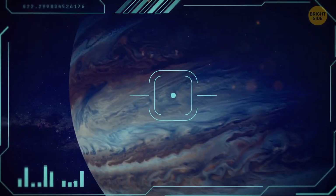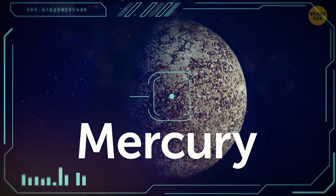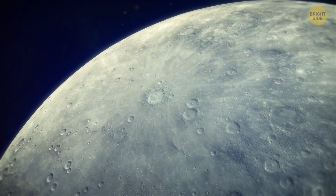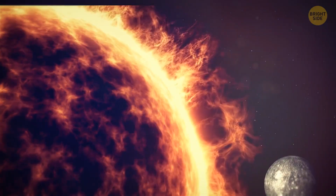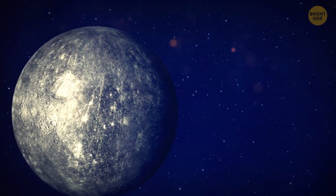Jupiter wasn't the only planet that could have collided with Earth. Scientists think Mercury might have been involved in a hit-and-run accident with our planet. Mercury is the innermost planet in our solar system. It's the closest to the Sun and the smallest planet out there. And it also keeps getting smaller.